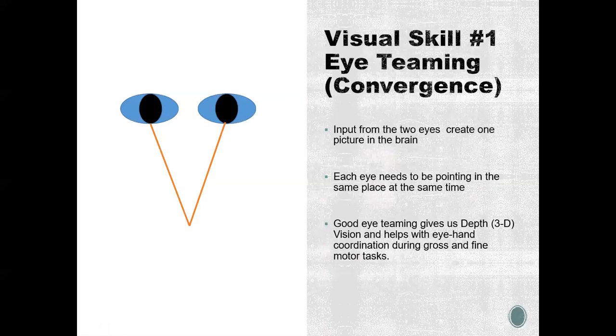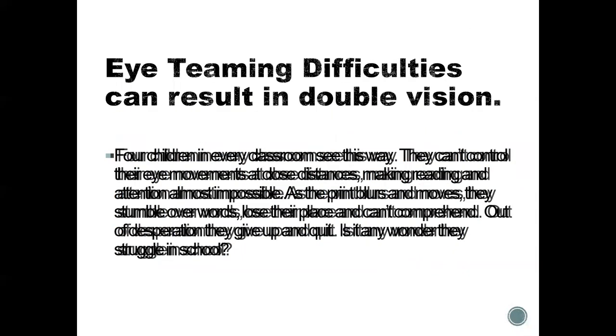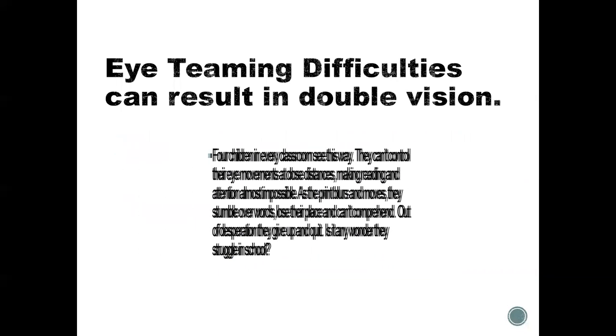Good eye teaming is also what gives us depth perception, 3D vision, and it's very important for eye-hand coordination, especially during gross and fine motor tasks. If you don't have it, this is an example of what double vision could look like. Here's another example. It makes reading a lot harder, being able to separate where each word is. Some people describe things as squished together, like it's crowded, and it becomes difficult to look at and comprehend.